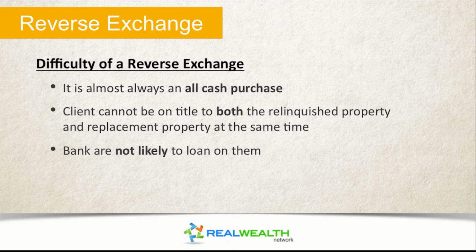Unfortunately, most conventional banks will not loan on a reverse exchange. And here's why. Investors cannot be on the replacement property and the relinquished property at the same time. They cannot be on title to both properties at the same time. So what we do is we create an LLC. The LLC takes title to the replacement property. Then once the client sells the relinquished property, we'll simply transfer the LLC to the client. All right? So why won't banks loan on it? Well, banks aren't going to give you money so an LLC can take title to the replacement property. So unless you have it all cash, or if you're willing to get a hard money loan, reverse exchanges are going to be difficult to execute.